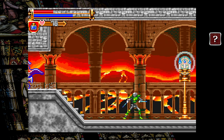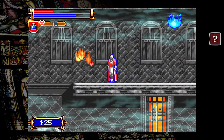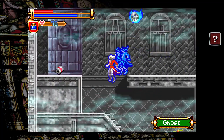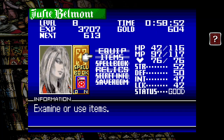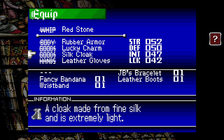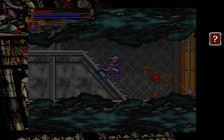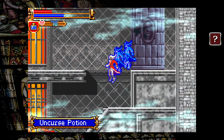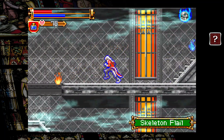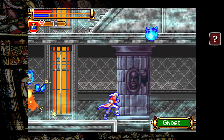Yeah, you know what? We have wristband. Saw. Band. Not any better than some of the other items I have. Ow. No, my own fireball didn't hit me, did it? No, okay, it can't.